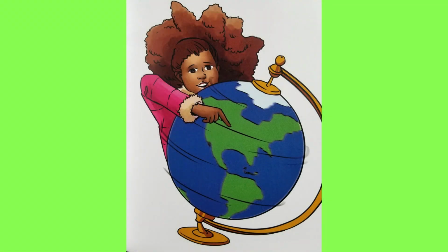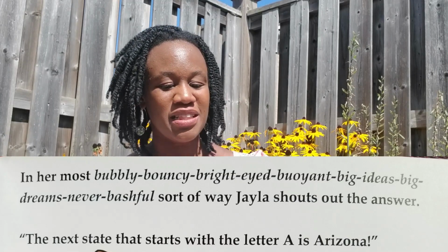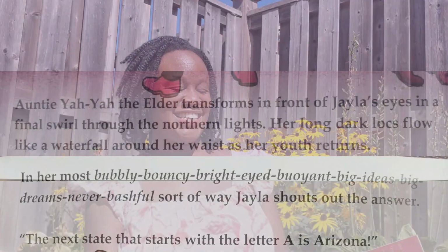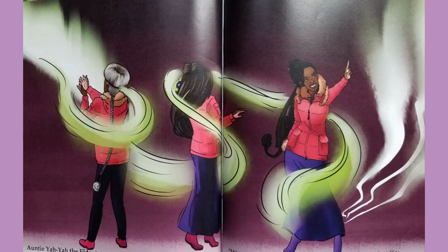In her most bubbly, bouncy, bright-eyed, buoyant, big ideas, big dreams, never bashful sort of way, Jayla shouts out the answer. The next state that starts with the letter A is Arizona. Auntie Yah-Yah the elder transforms in front of Jayla's eyes in a final swirl through the northern lights.